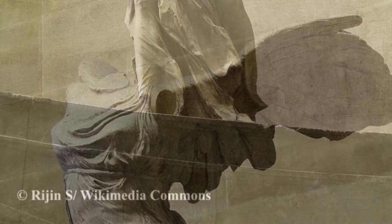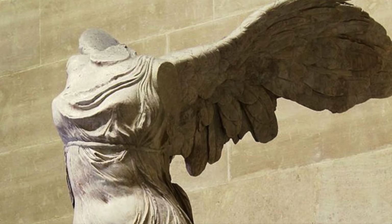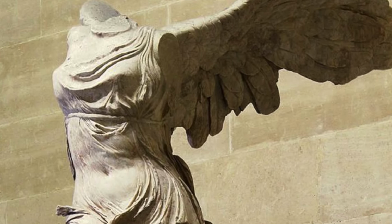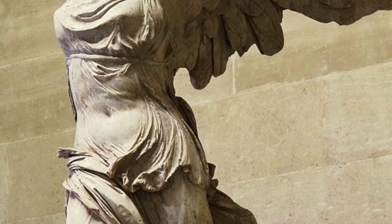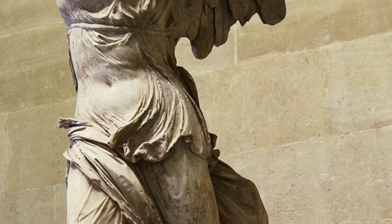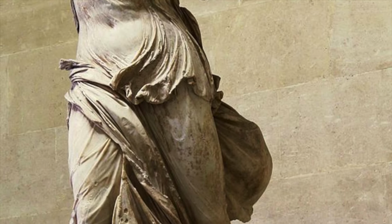Nike has huge wings, and we can see that the sculptor was extremely skilled. Just look at the way that the wind is blowing her robes against the form of her body, making her quite appealing and even a little bit sexual. Folded fabric is really difficult to sculpt in a natural way, but this looks effortless.